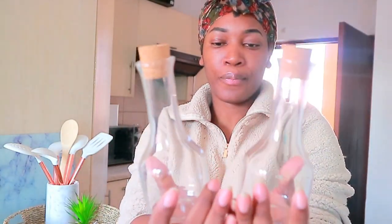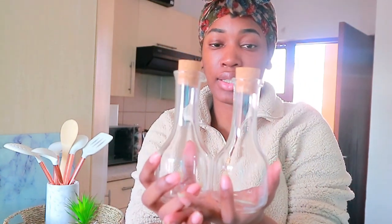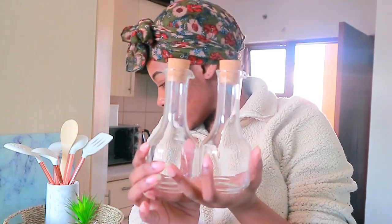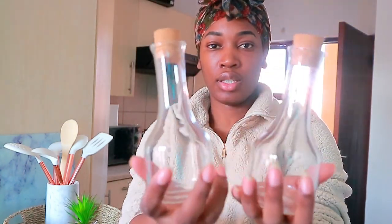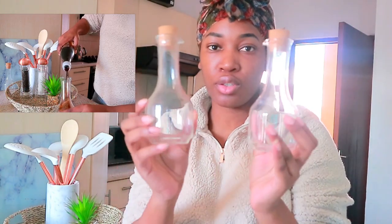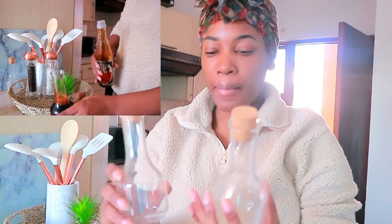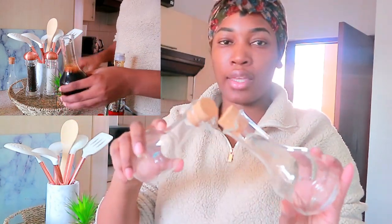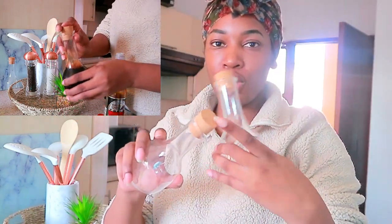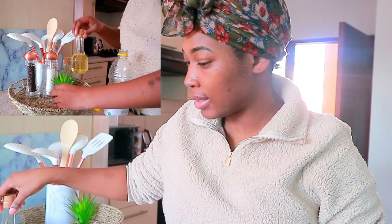And then I got these two oil and vinegar carafes, so they do come as a set, and this was 160 rands. It's about 250 mils for each. They look very small, very petite, but I was trying to play with heights, and I also like the light oak cork touch to it. I think that's really gonna go well with my set.